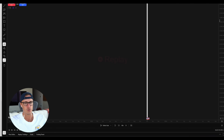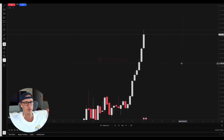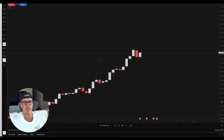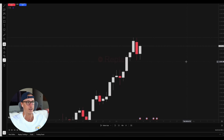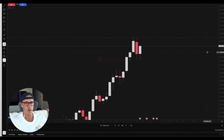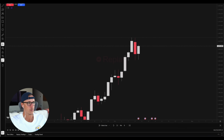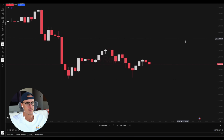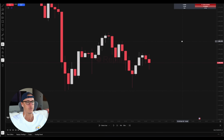So, like I just told you, we look at higher time frames for direction. Weekly is clearly bullish, daily clearly bullish. I don't even need to look at anything more here because everything tells me it is bullish. Now I drop to 30-minute or 15-minute time frames to identify liquidity.